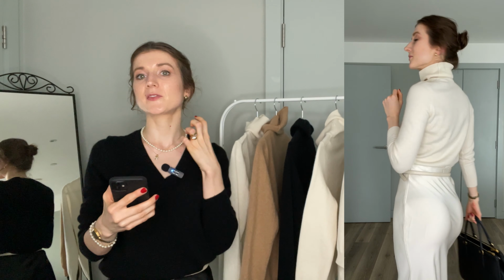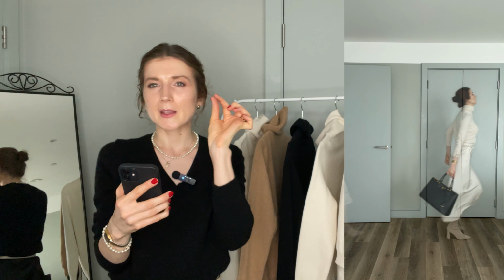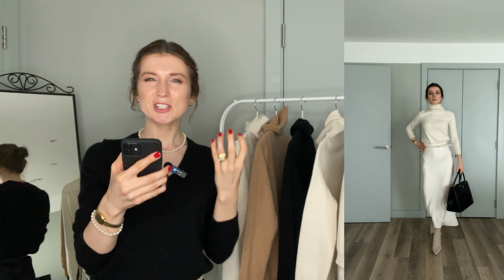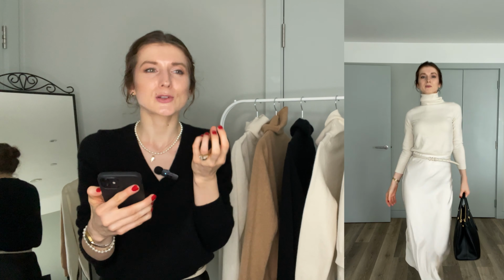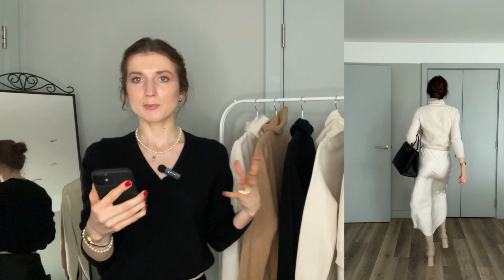Then I belted. Jewelry wise, I kept it simple. Because of the turtleneck, you don't want to have a long statement earring. You want something very little and delicate. That is just enough for that classic, chic, luxurious look. As a last accessory, the office bag, because I wanted this to be an office look.